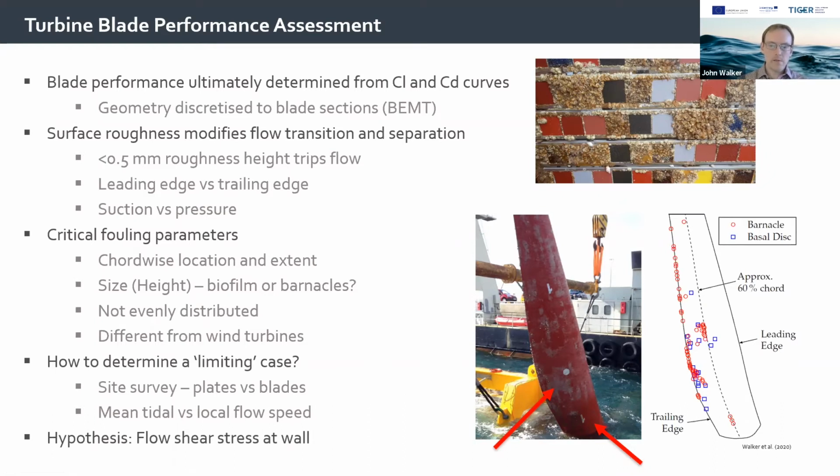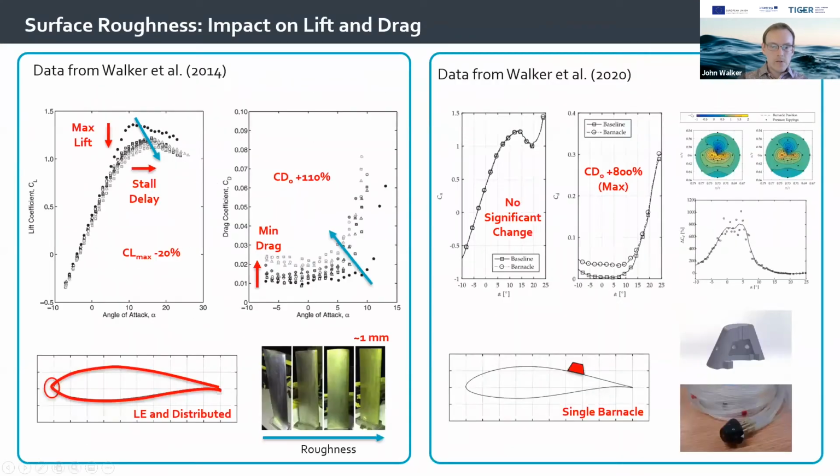Okay, so I've now presented some recent experimental studies that are available in the literature just to highlight what can actually happen, first of all, to the lift and drag, and then secondly, to the power output of the turbine. So what we've got here is lift to drag curves. We've got different fouling levels and distribution.